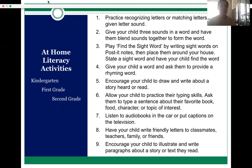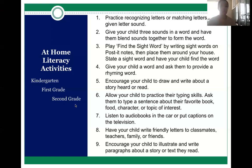Fifth is to encourage your child to draw or write about a story that they heard. So it's really working on teaching them to remember and think deeper in the story. Sixth is to allow your child to practice their typing skills. Like Ms. Buckley said, look into some free online tools to help with that. You could ask them to type a sentence about their favorite book, food, character, or a topic of interest.